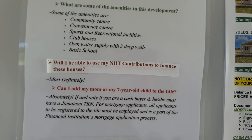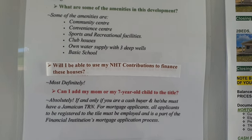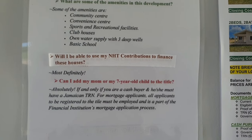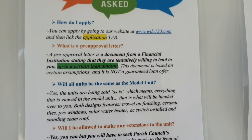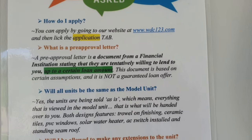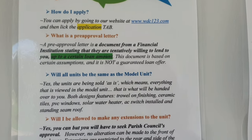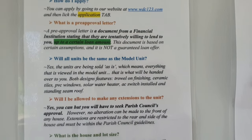For mortgage applicants, all applicants to be registered to the title must be employed, and this is part of the financial institution's mortgage process. Now, how do you apply? We have explained that, and here is the website, www.wdc123.com. Then click the application tab. Ensure you have your pre-approval. As stated earlier, this is very, very important.